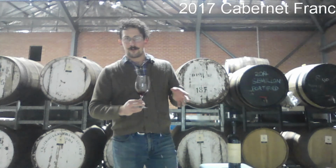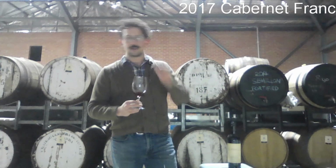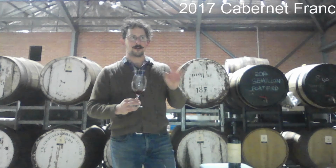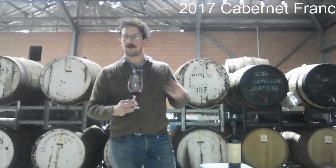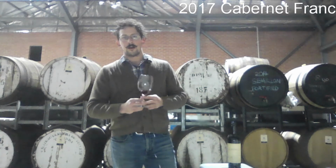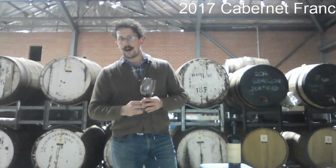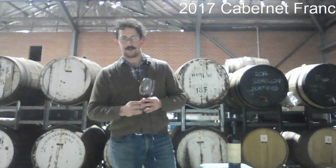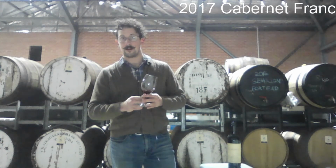The oak treatment, as I mentioned, wasn't so aggressive, so you're just getting a hint of that cedar and spice on the back palate, but we don't want to overextend, we don't want to overwhelm this wine with that oak treatment. All in all, an absolute delight to drink by itself or with food. The 2017 Cabernet Franc is a wine to remember.